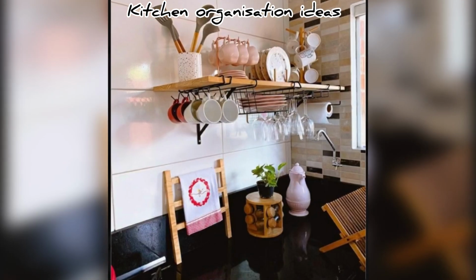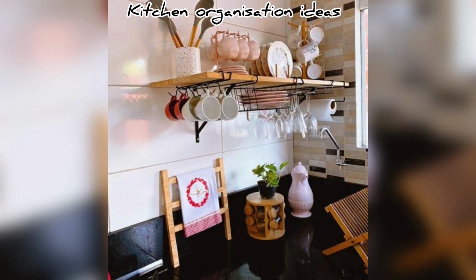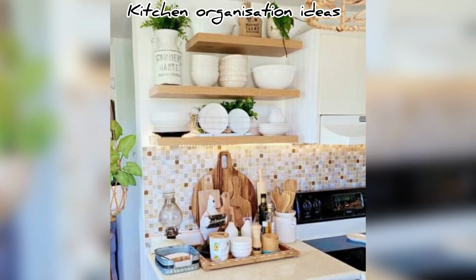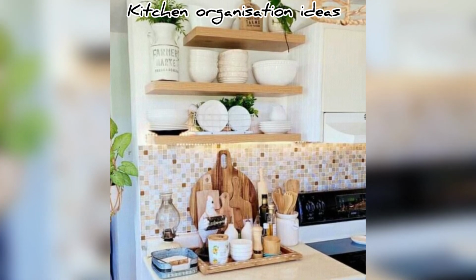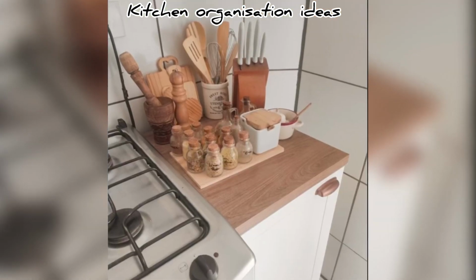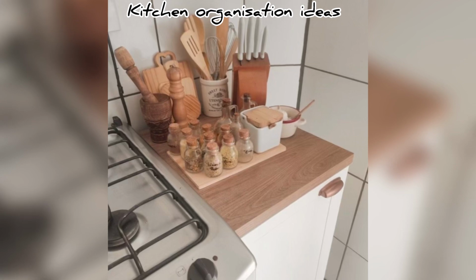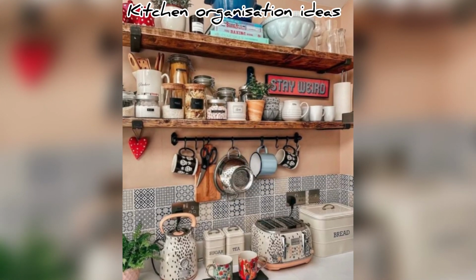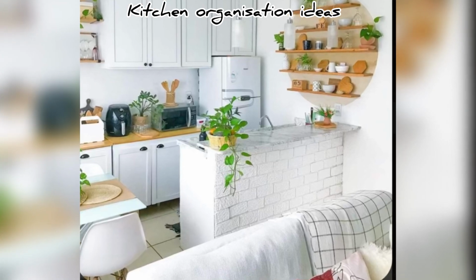Finally, streamline your kitchen's look by minimizing clutter and embracing a minimalist approach, allowing each carefully chosen element to shine. These additional tips will not only make your small kitchen more organized but also elevate its overall aesthetic appeal.